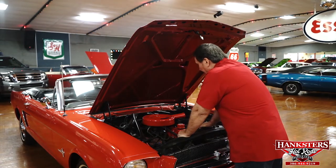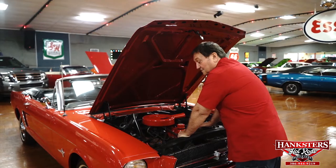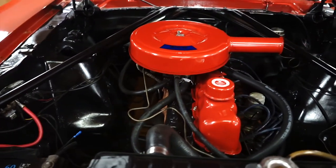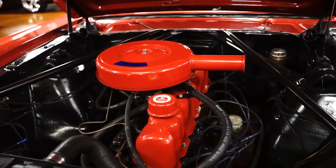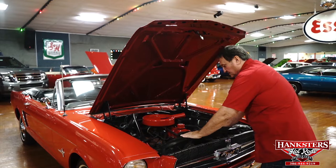Now, you don't have to worry about air conditioning, because there isn't any. And you don't have to worry about power steering or power brakes either, because it doesn't have that either. But what it does have is a fantastic engine compartment. It does have the heater hookup yet for the passenger compartment. Appears to be a new master cylinder, single stage, that would have been stocked for this car in 1965. The original equipment radiator that's absolutely in pristine condition.